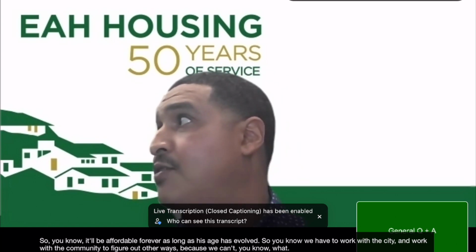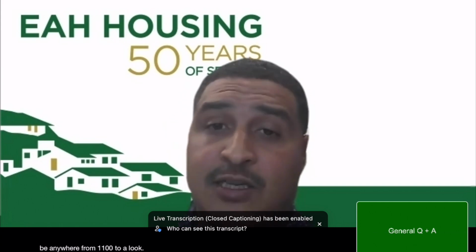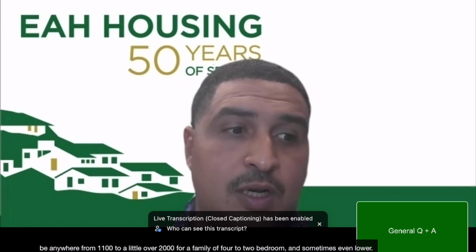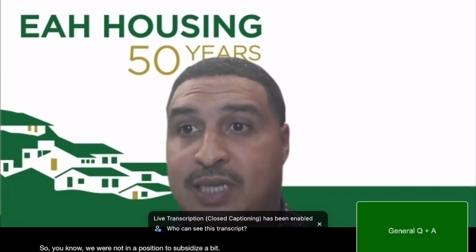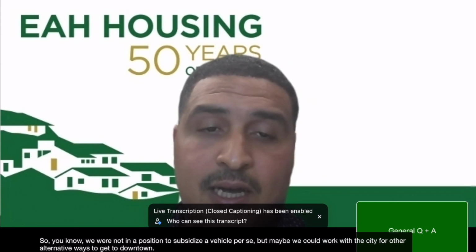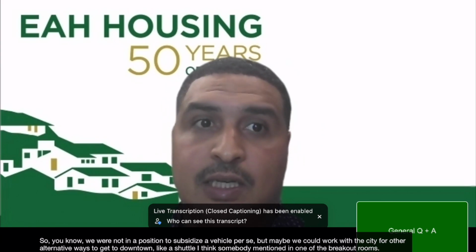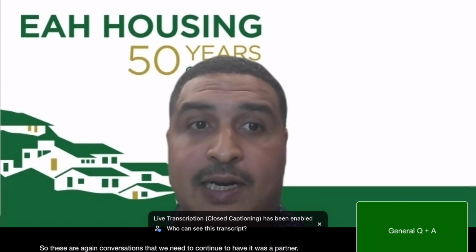it's affordable housing. Our rents are going to be anywhere from $1,100 to a little over $2,000 for a family of 4 in a 2-bedroom, and sometimes even lower. So we're not in a position to subsidize a vehicle per se, but maybe we could work with the city for other alternative ways to get to downtown, like a shuttle. I think somebody mentioned it in one of the breakout rooms. So these are, again, conversations that we need to continue to have, as a partnership with everybody.